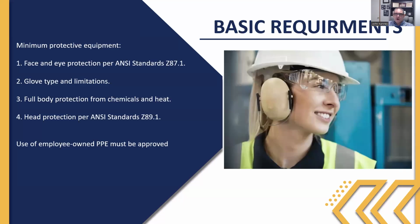So, what are the basic requirements? Minimum protective equipment: face and eye shield protection. They must meet ANSI standard Z87.1. I can't stress that enough. There's a lot of knockoffs out there that do not meet the standard. Glove type and limitations, full body protection from chemicals and heat, head protection per ANSI standard Z89.1. Again, head protection, your hard hats, that's key.